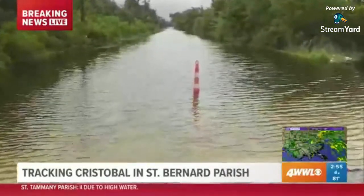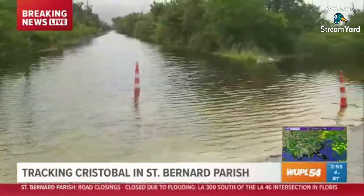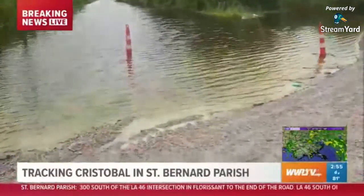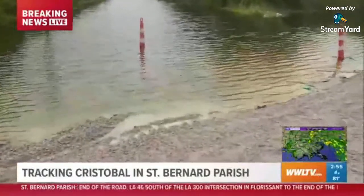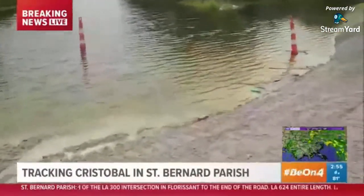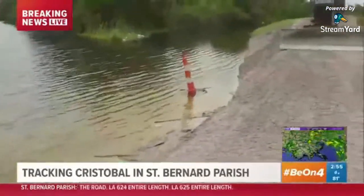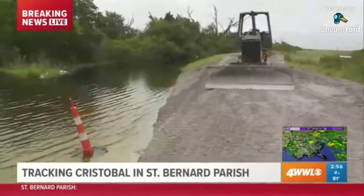Best case scenario is the storm moves on. We need the storm to move on and get out of here, and the winds will switch directions and hopefully blow some of this water back out the same way it came in, and we can pick up. You can see there are fishermen here trying to get past us to get to their boats, and it's a sad thing. Our fishing community in St. Bernard is strong. It is very vibrant. It's a huge economic driver for St. Bernard, so we do everything we can to protect it.